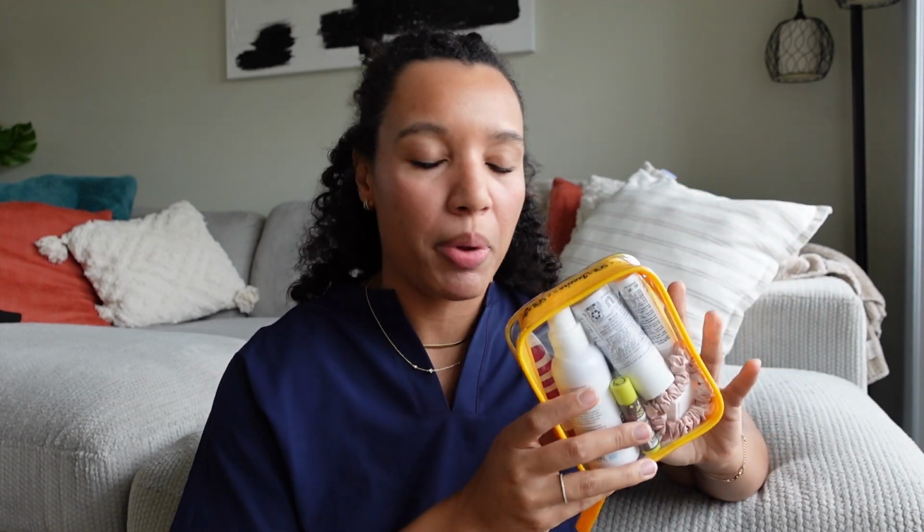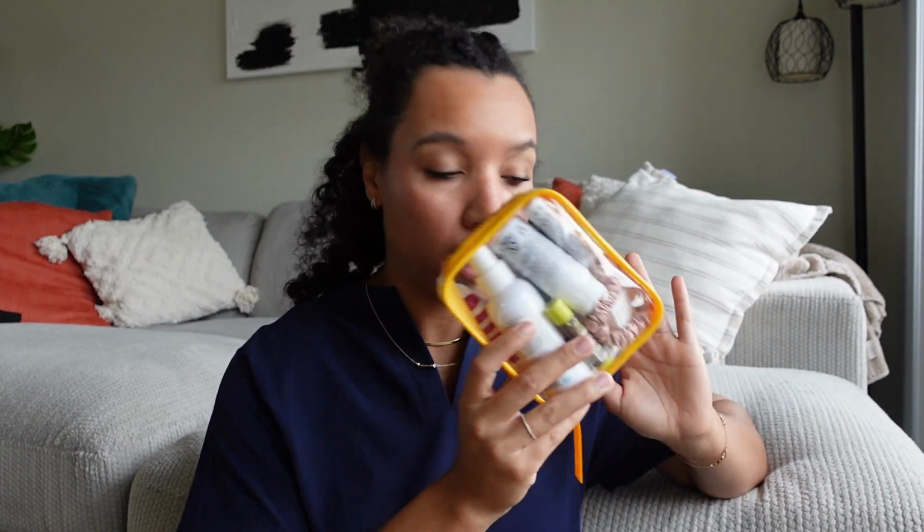So the next thing I think every nursing student should have is just a little pack of mini essentials. I go into depth on what I keep in here and what's in my nursing school bag, but just like deodorant, face wash, things to freshen up for your long 12-hour clinical shifts.